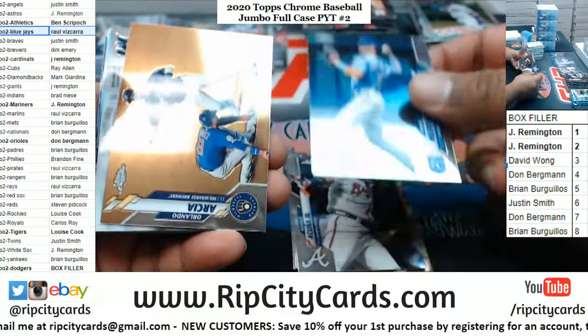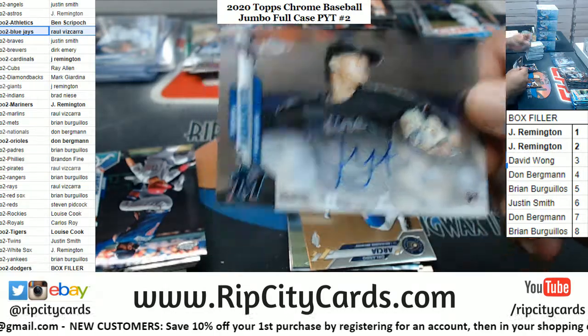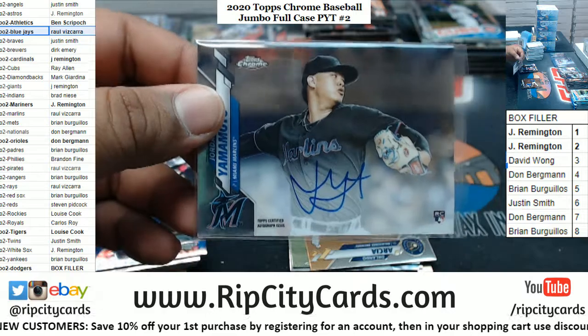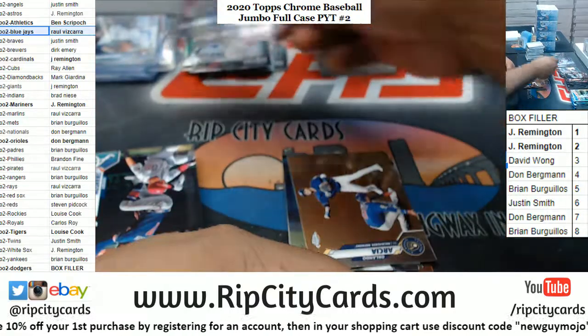Good luck, y'all. What's up in here? We got a Marlin, baby! Best team in all of baseball. Jordan Yamamoto, rookie autograph for the Marlins. There you go, Raul.